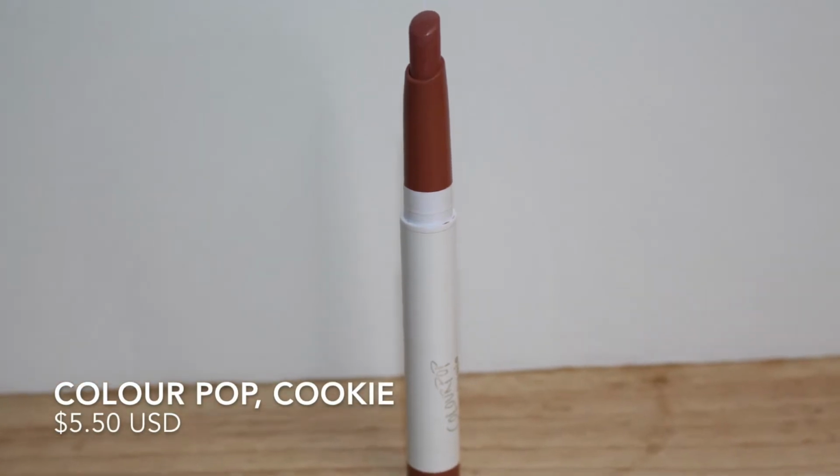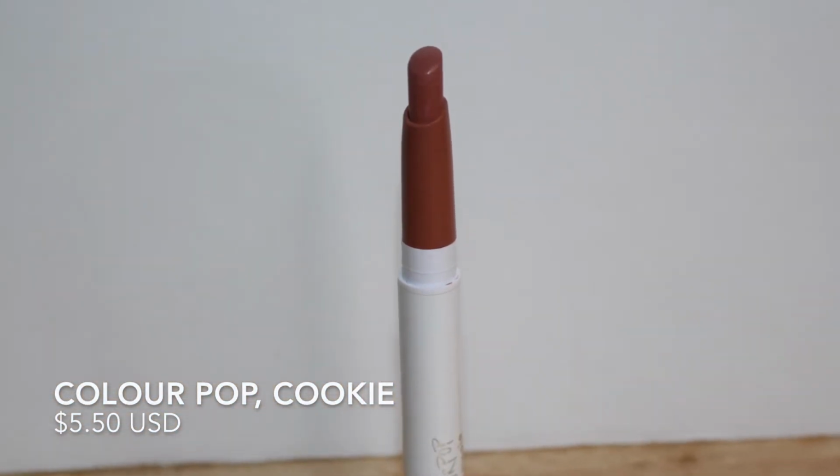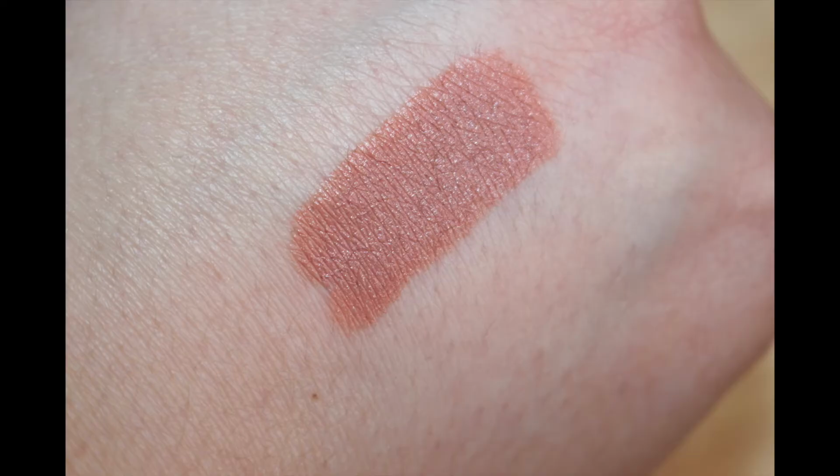The last of the bullet lipsticks does come from ColourPop, and this one here is in the shade Cookie. So this is another nude color that definitely has a weird pink undertone to it. It kind of looks okay on the back of my hand, but we're gonna put it on my lips and see if it translates. This is one cookie I do not want to eat.